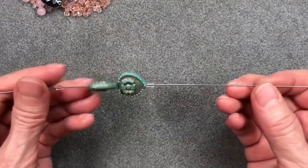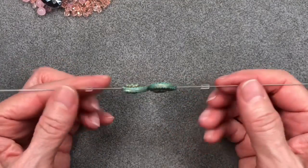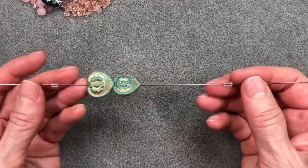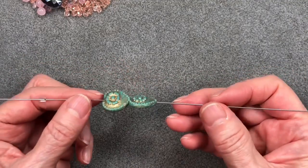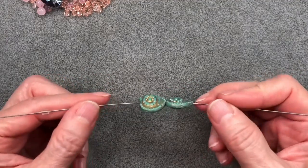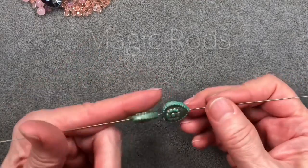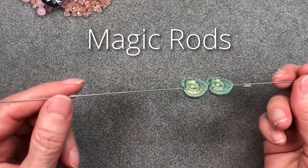And by the way, guys, I might as well tell you about these rods because you're probably wondering what they are. I use these rods to arrange beads and bead patterns, and I use them to make bracelets and necklaces if I'm trying to arrange an assortment of beads. It's just easy to do on rods because they're nice and sturdy, and they are flexible, but they can hold heavy beads, and they're thin enough to fit through most holes. So that's what these are. They're called magic rods, and I do carry them in my Etsy store, and I'll leave a link down below if you're interested.